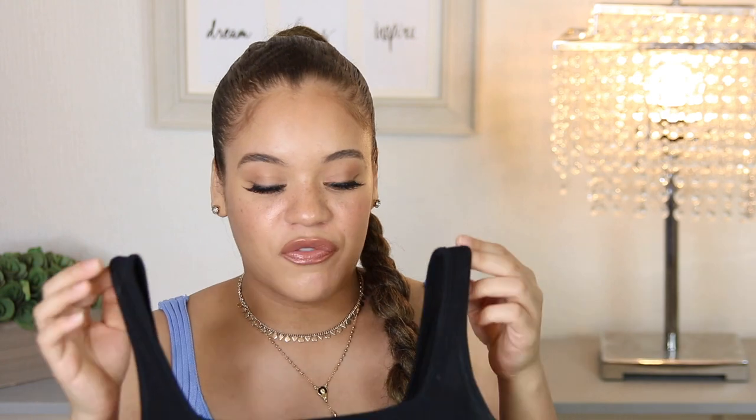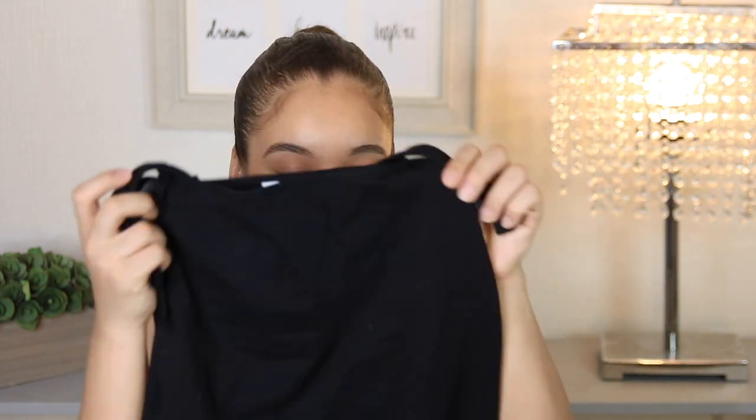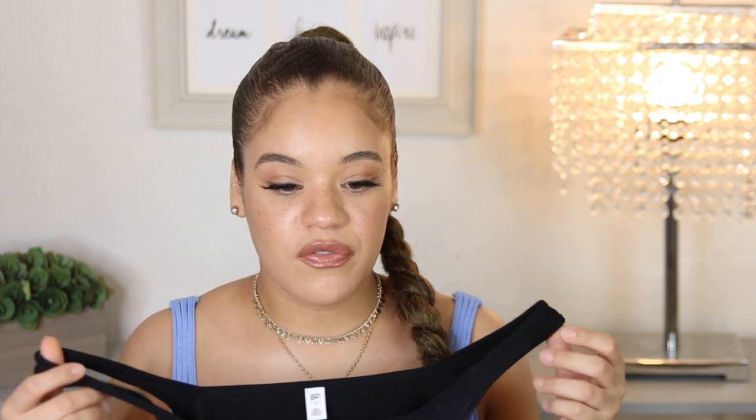Something else that is super trendy right now, and I'm actually gonna contradict myself real quick, is a square neck bodysuit. This one is by the brand BP. I got this one at Nordstrom. This is a thong bodysuit, and it does not have a snap crotch, which, let's be real, I don't love, because I always love myself a snap at the bottom so I don't have to take the whole shirt off.